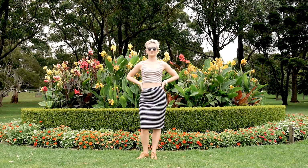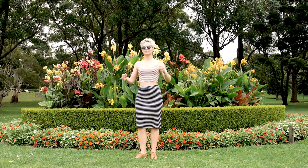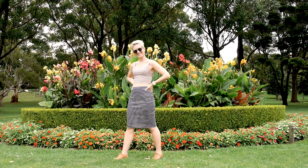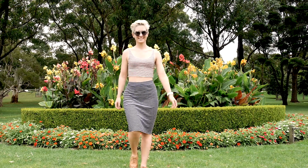You can see I'm wearing patterns with patterns here again, stripes and stripes. The skirt is an absolutely ancient skirt from Cotton On, and the top is something that I bought at one of those cheap shops, and yeah, I really like this outfit.